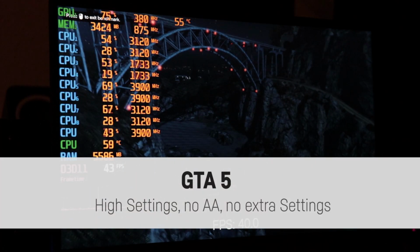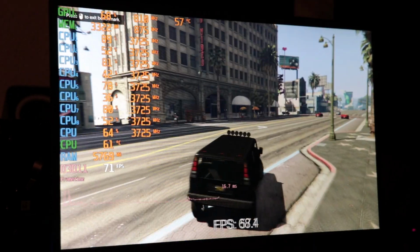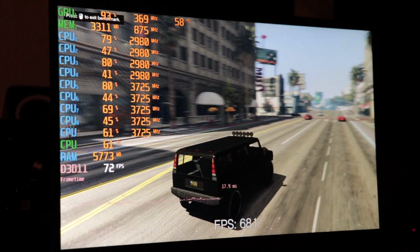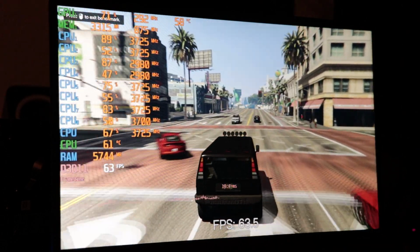GTA 5 ran with high settings and caused the same problems as mentioned before. After a while, testing became really frustrating. Many games didn't immediately accept the graphics settings, by the way, and needed some work to start as intended.